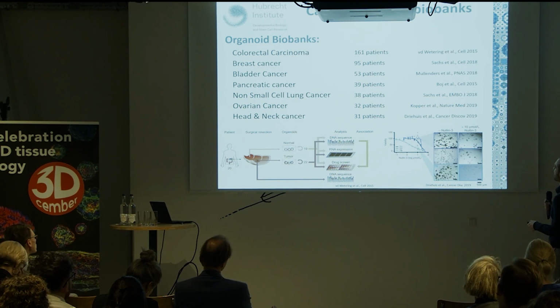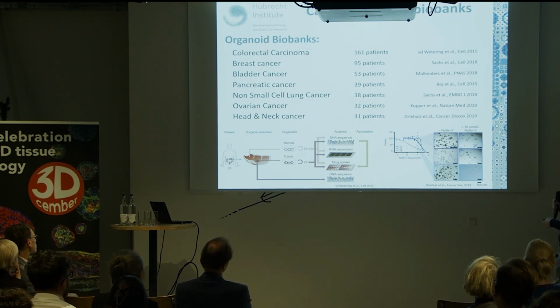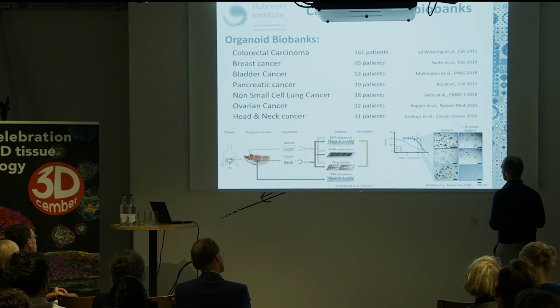So for example, here you have one patient that was very susceptible to NUTLIN3. Of course, because this tumor still had a functional P53.